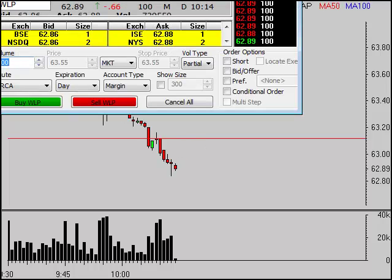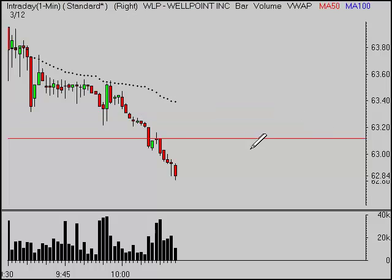Now, if I'm going to buy any position, I'll buy a half a position in here, or 500 shares, and then I would keep a stop pretty close by. But still, you just can't buy into this type of weakness. So far, we've watched this stock decline a full dollar here this morning. So again, it just shows that you want to wait until the buyers can rebuild and gain control.